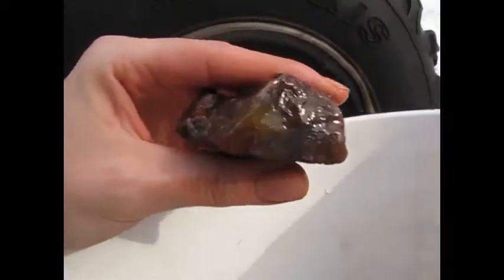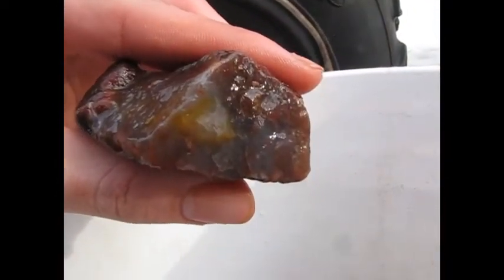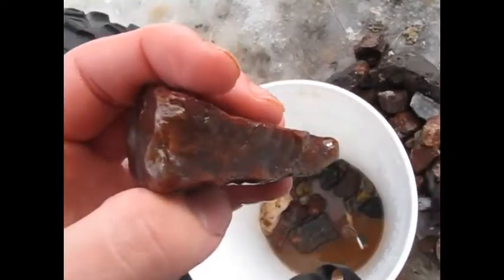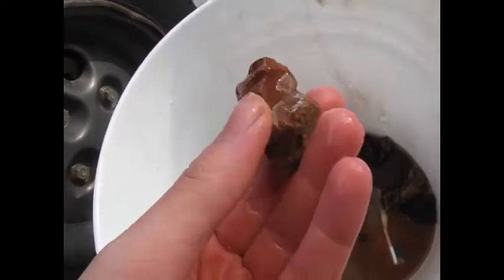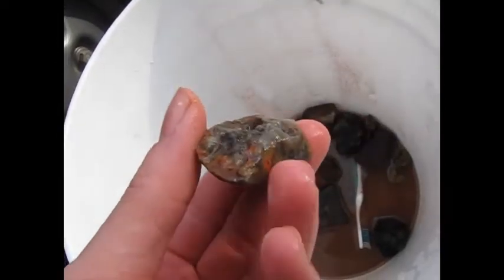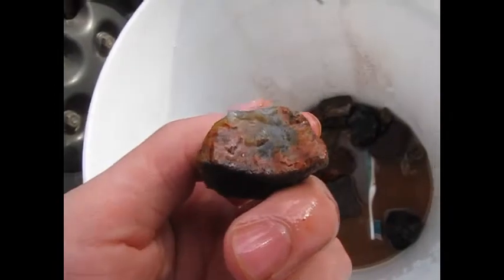Oh yeah, that one's pretty nice. I love those yellows right there. They just pop right out. That'd be a good contest cut, yeah, look at that. That's really nice. Grab some of these little ones along the way too, just in case. Good amount of coloring going on there. That would look great tumbled.